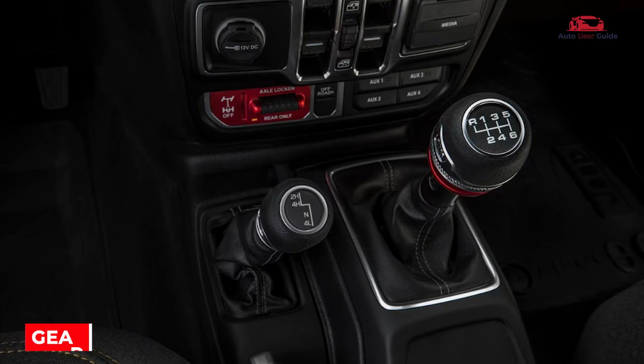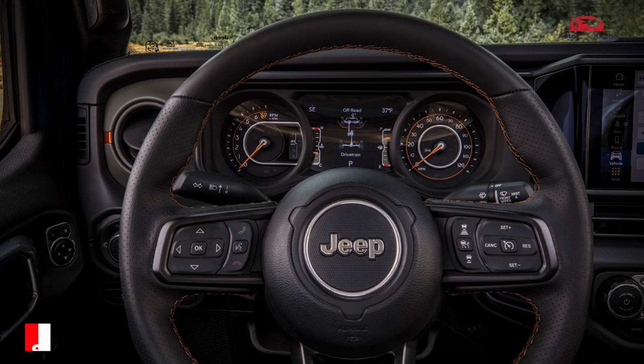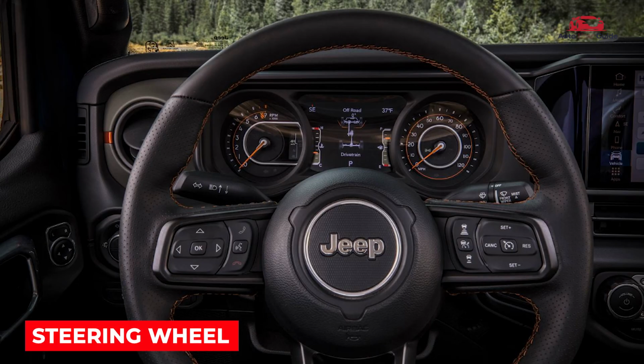The gear system features a rugged shifter design with smooth transitions, optimized for both on-road and off-road performance. The climate control system features dual-zone automatic temperature control with easy access buttons for personalized comfort. The steering wheel features a leather-wrapped design with integrated controls.